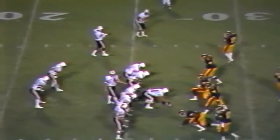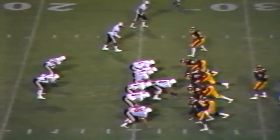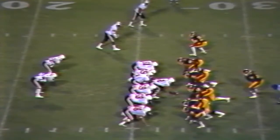3:23 to go in the first half, 14-0 Grambling leading. The Tiger band from Grambling getting ready to perform here at halftime. And Oregon State's offense really not able to accomplish a thing here in the first half. And then when they have gotten some good plays, they've always been called back by penalties.